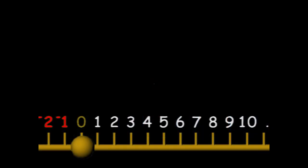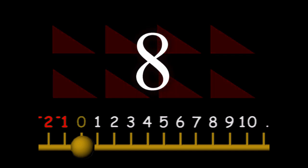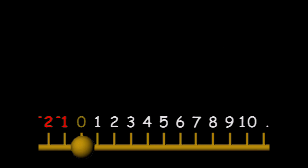Here you see 7 black squares. The symbol for the number 7 looks like this, and it goes here on the number line. Here you see 8 red triangles. The symbol for the number 8 looks like this, and it goes here on the number line.